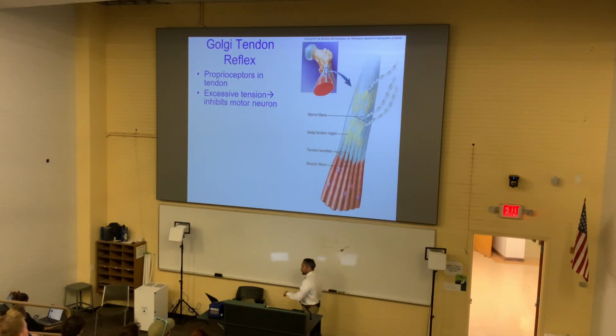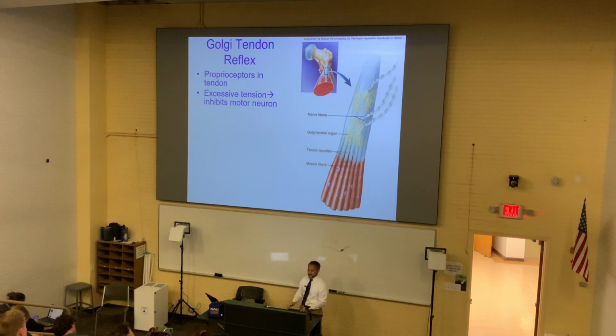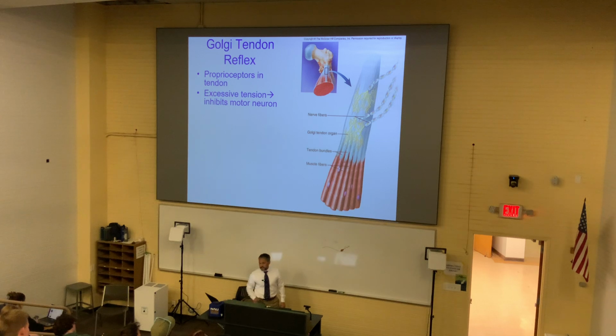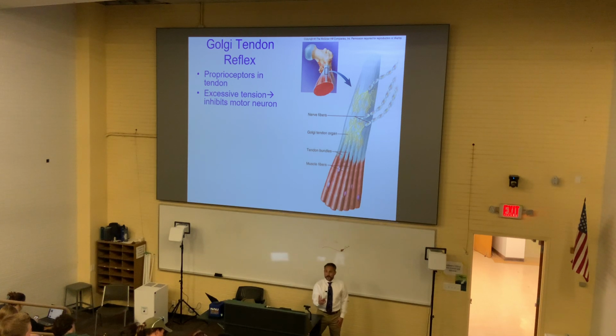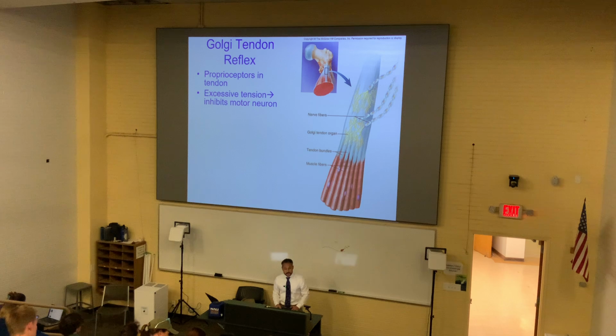Okay, so the last example for today, and again, take-home messages, really focus on muscle spindle and Golgi tendon information. So the Golgi tendon is located kind of at the end of the muscle where it terminates into the bone or where it inserts into the bone. So these are proprioreceptors. These proprioreceptors respond to changes in muscle tension or force. So the muscle spindle is length, right? Length and position. And the Golgi tendon is muscle tension or muscle force.